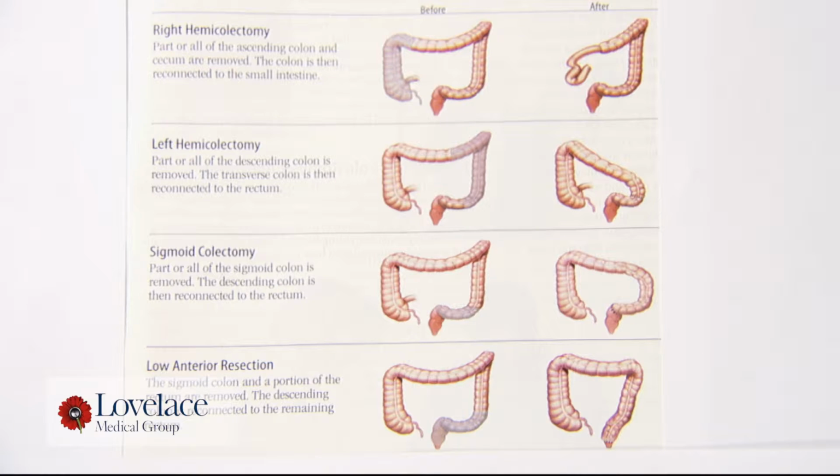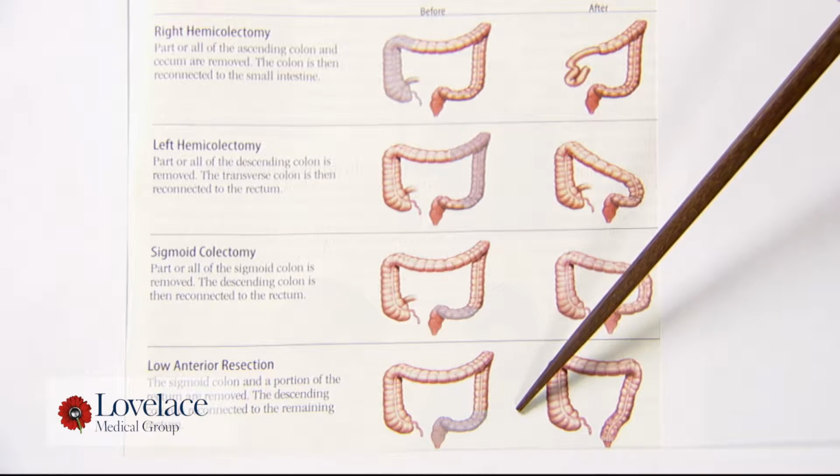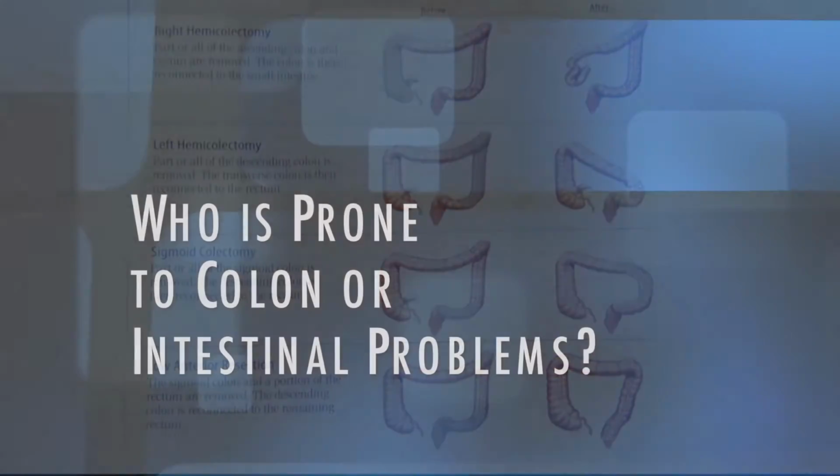This picture shows the various possibilities during colon surgery. Depending on the location of the tumor or problem, surgery can then be completed to remove that. In this section, the right side shows the problem and the after surgery shows how it would be reconnected. Left-sided tumors, sigmoid tumors, and low-lying tumors can be dealt with in various methods.